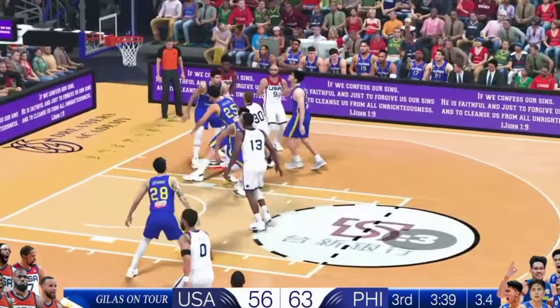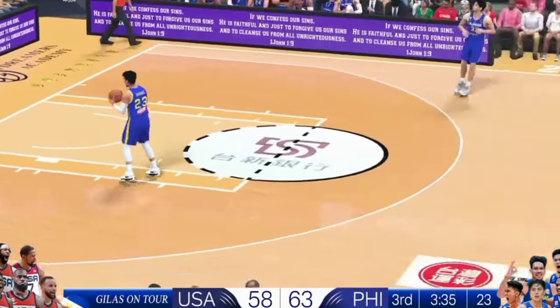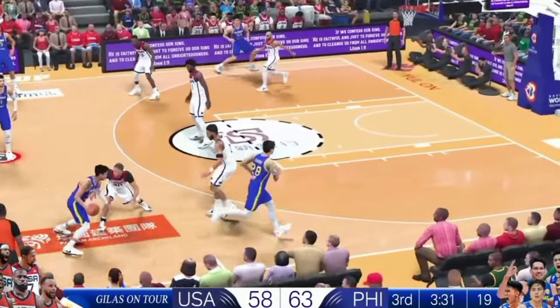Here's White. They need this. That's good. And it's Embiid with the assist. A great look provided by Embiid. The big man just dropping dimes.